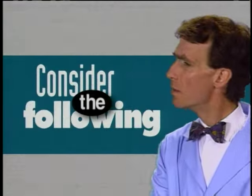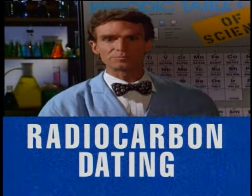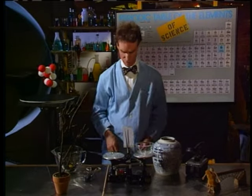When we say something like this old pot is 5,000 years old, how do we know? Well, please consider the following. Scientists can figure out the age of something like this with radiocarbon dating. See, every living thing, you, me, plants and trees, and the wood that became this charcoal, have a lot of carbon in them. Now, carbon's like anything else. It's made of atoms. Atoms are tiny pieces of stuff. And atoms are made of even tinier pieces of stuff called protons and neutrons.